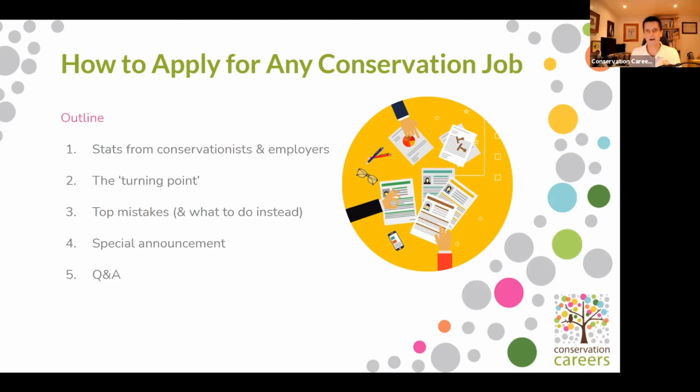And while you guys do that, I'll give you a little bit of an outline as to what we're going to cover this evening. You can see them here on screen. We're going to cover 5 things. The first thing is some stats from conservation job seekers like yourselves, but also from employers too, to share what we've seen and what we know about the sector and provide some context. Then we're going to talk about the turning point, and there are 2 key factors that really influence application success. We'll talk a little bit about what those 2 things might be. And then we're going to spend the majority of the hour that we have together this evening talking about the 6 top mistakes, and also, more importantly, what you can be doing instead, how you can avoid them.